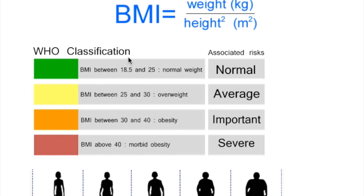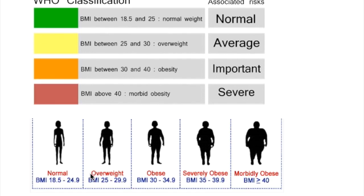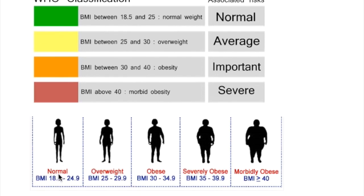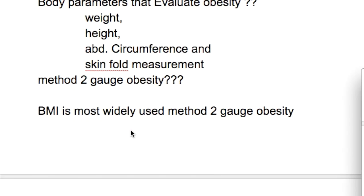So what's a normal BMI? A normal BMI is between 18.5 and 25. Anything less than that indicates that the person is undernourished. From 25 to 30, the person is overweight. If the BMI is from 30 to 35, the person is obese. 35 to 40 is severely obese, and if the BMI is more than 40, then he is morbidly obese.